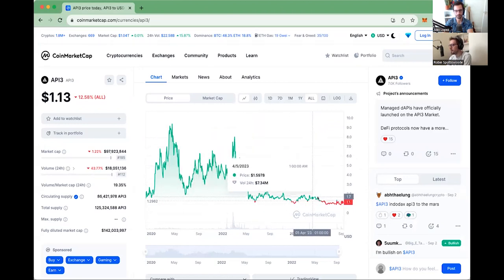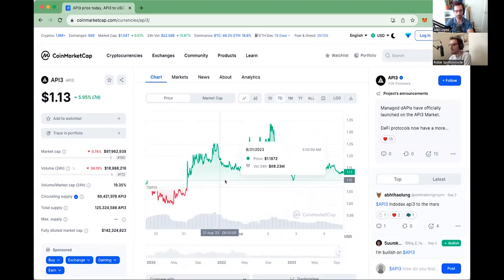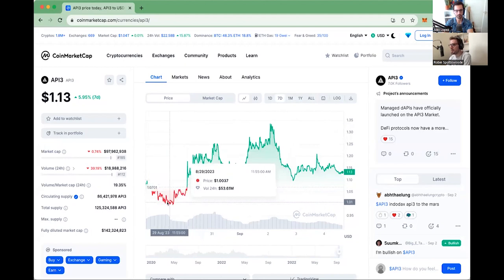Possibly bear market pressures, who knows. And since then it's been hovering around the $1 to $3 mark. And the last week or so it's definitely picked up a bit, so we've seen some gains. It's gone up from just over $1. It's now, like I said, $1.13, so we've seen a 6% increase in the last 7 days, which is good.